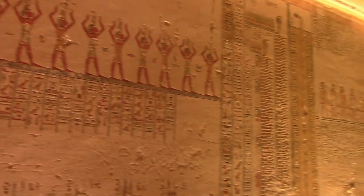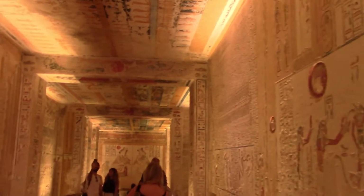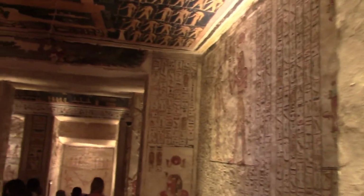This is KV14. Oh, there's the wings again.